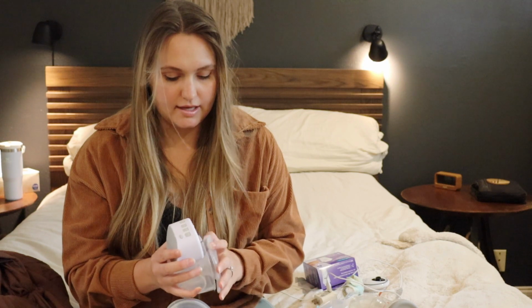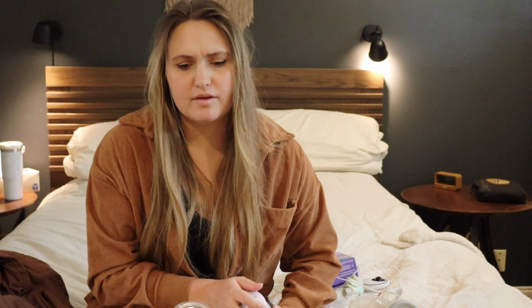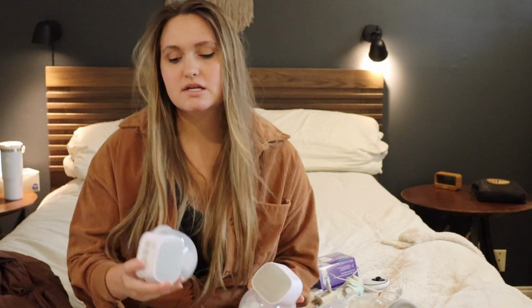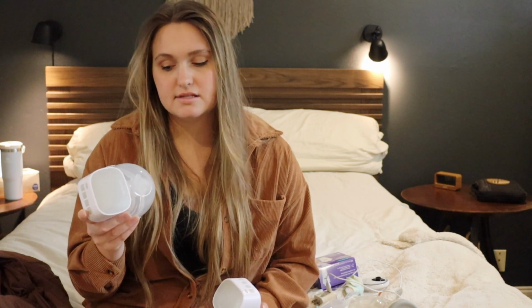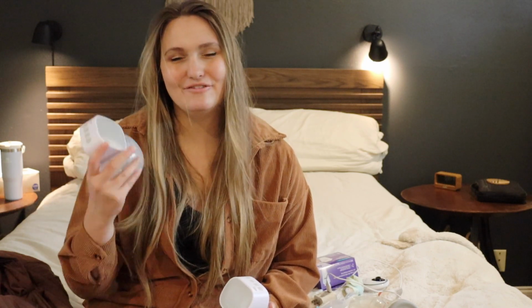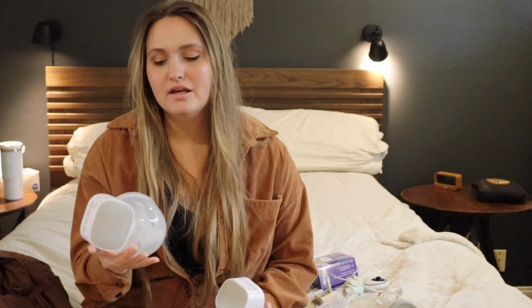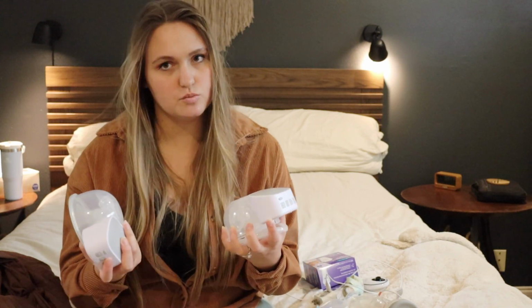So I did get a hands-free pump, and I know that there are some really nice ones out there, like the Willow or the Elvie pump, that you just stick in your bra and go, and they're pretty discreet. I got the Momcozy pump off of Amazon, and I do really like it. It's not 100% fuss-free, but it is 100% hands-free whenever you do put it in. For this set, it was under $200 on Amazon, and it has served me super well.